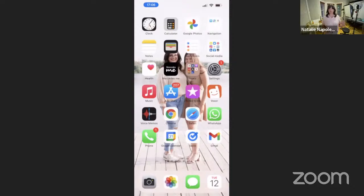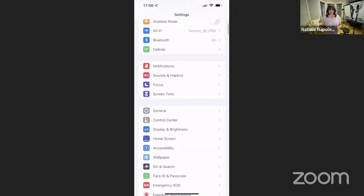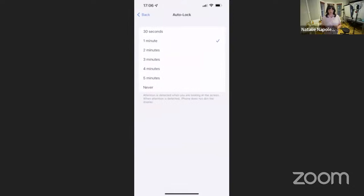I'm going to go to the settings and scroll down to display and brightness. Then I'm going to scroll down to auto lock and turn on never. This is so that when I'm shooting and I walk away from my phone, and just so you know, oftentimes I'll call my phone my camera. For today's purposes, I am talking about my phone specifically, but if you hear the word camera, I mean my phone. So there's times where I walk away from my phone and I have my hands full and then the screen will shut off. So if you put the auto lock on never, your phone will stay on continuously.